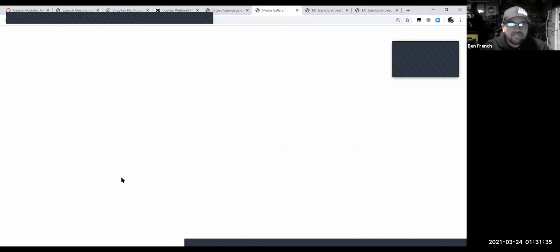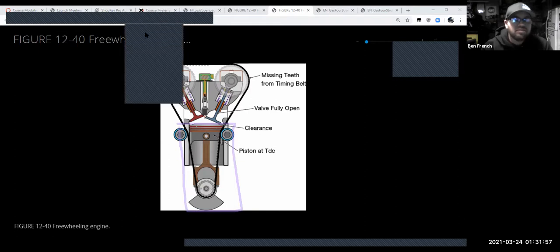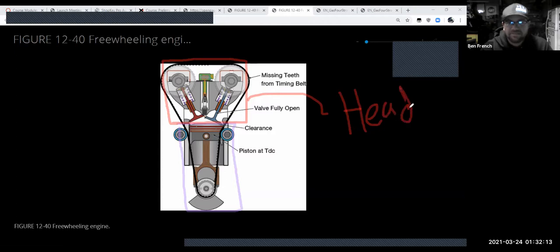Because if I take this picture here and I look at it, now what I can see is, okay, there's the engine block down here with the cylinder, piston, connecting rod, and crankshaft that we talked about. But this part up here, I'm going to outline that in red here, bolts on top of the engine block, and that is the cylinder head, okay? So the head bolts on top of the block.